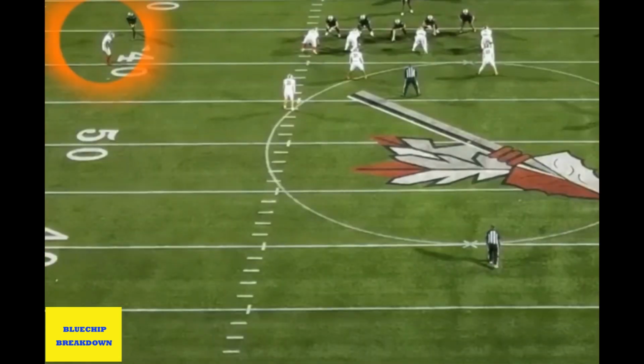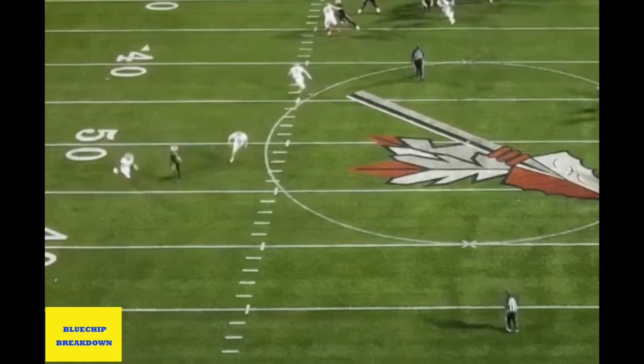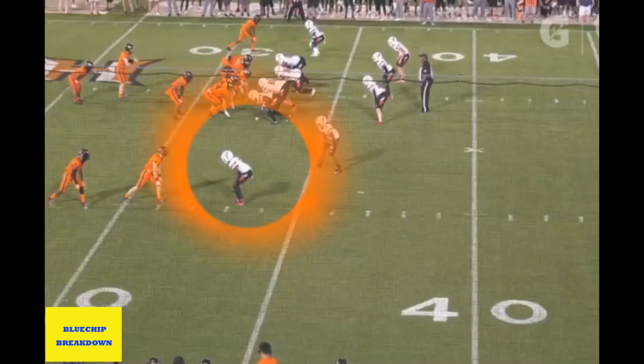Right here, that looked like that might have been man. Let's see it again. Might be 3. Rickey is looking at the quarterback. Looks like he's got a little bit of help to the inside, but he's doing a good job of staying in phase. He probably could have been a little bit more on top of that route.